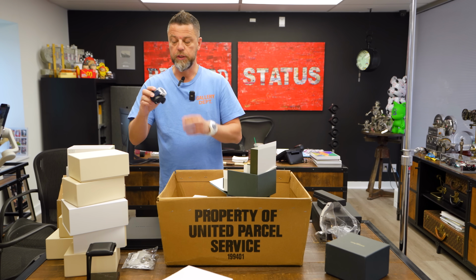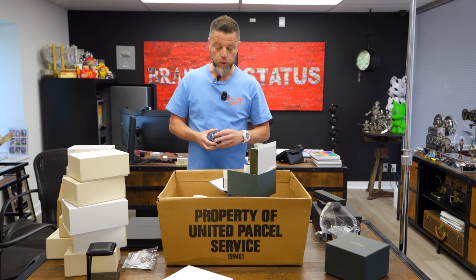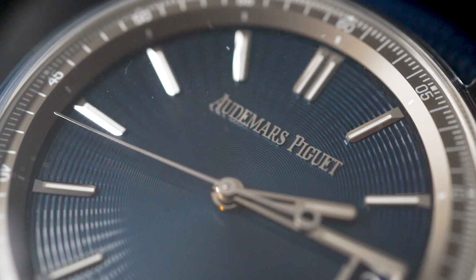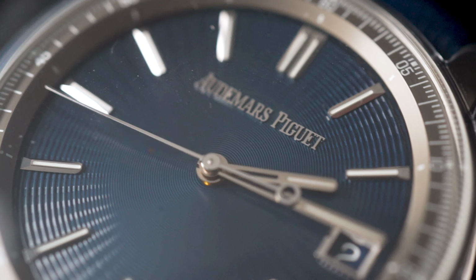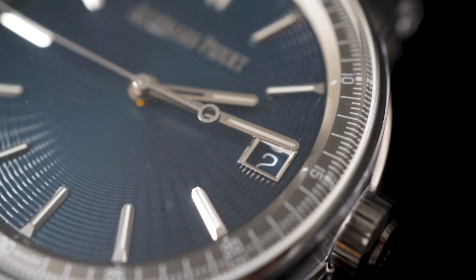Again, I always talked about how this is a Royal Oak sandwich in between. I always talked about it's an alternative to a Royal Oak. Because look, there's a lot of guys out there that love the brand AP, and I know guys that have over a dozen Royal Oaks. Some even have more. And for them, it's a nice alternative because, again, another Royal Oak, another Royal Oak, another Royal Oak.